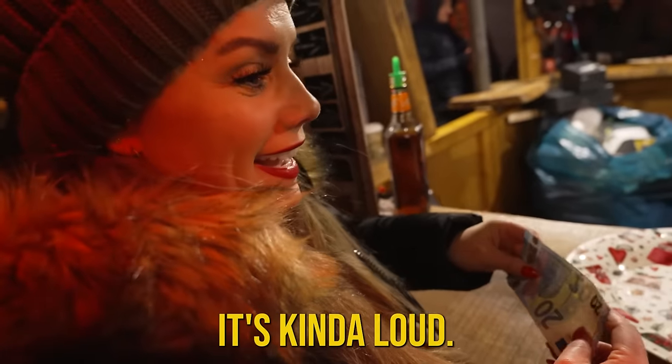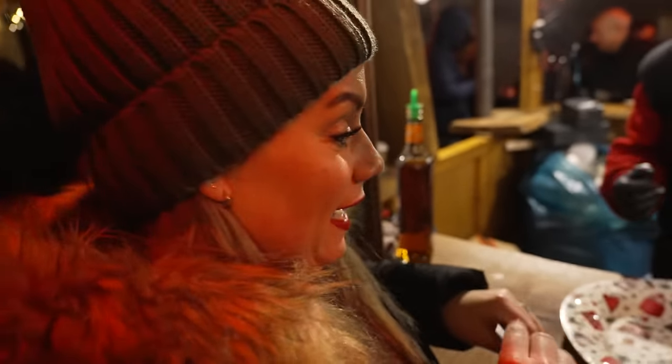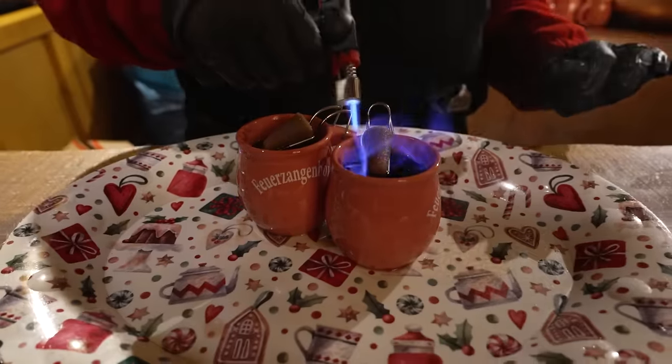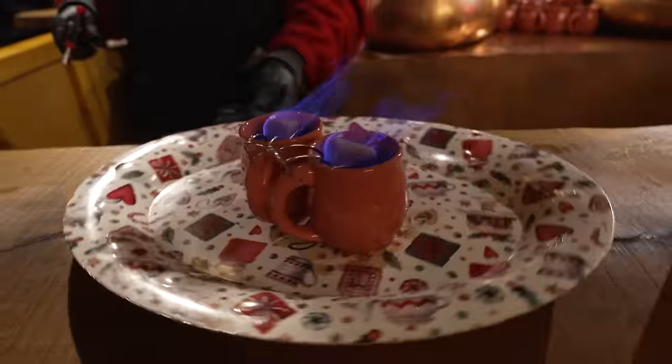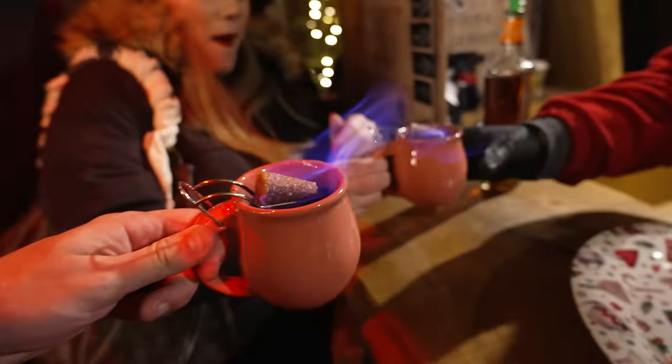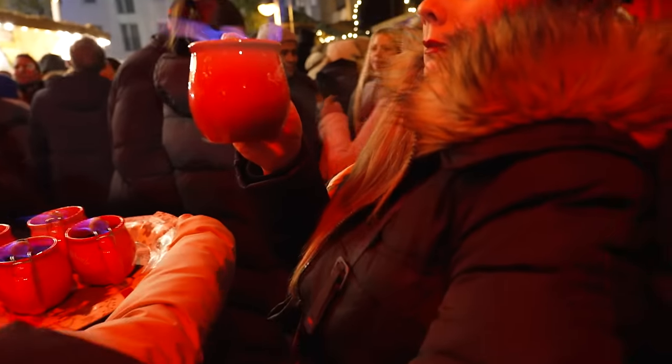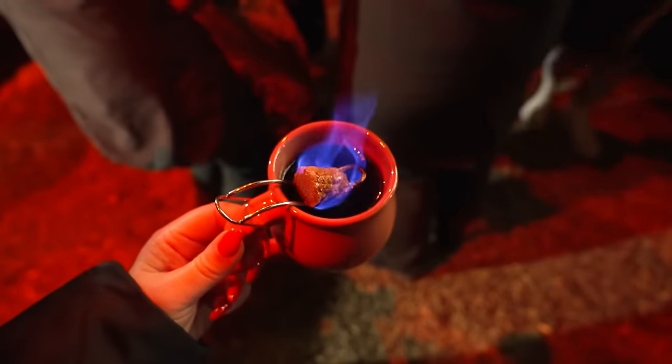Did you hear me? I spoke German. I don't know if we could hear you. It's kind of loud. Zwei für Zangebolle. Something like that. These light on fire. I'm so excited. Mine is going. Oh, God.